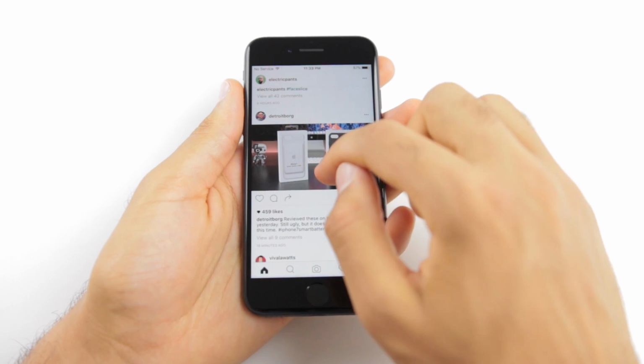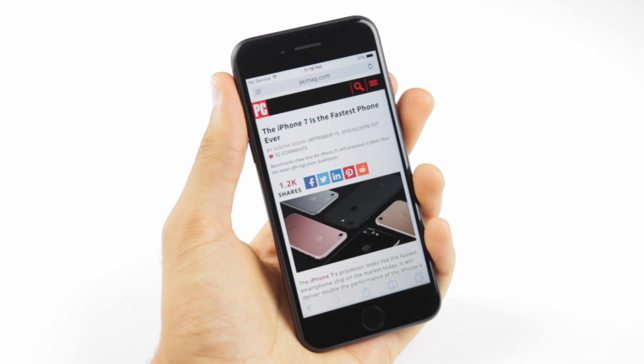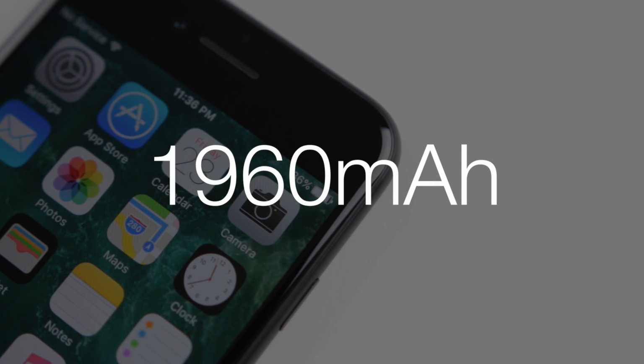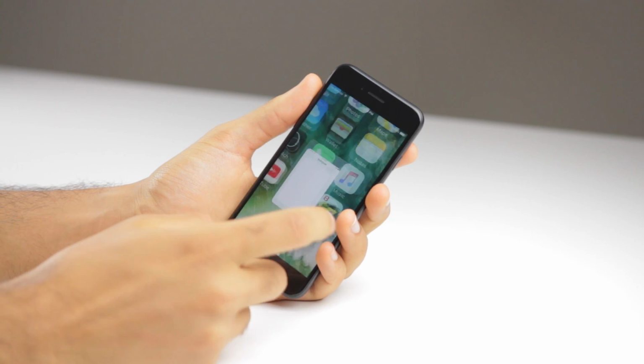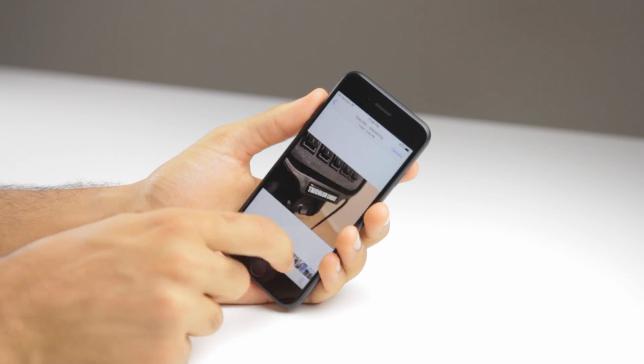Now don't get mad at me for saying it, but this is what the blogs are saying, that it's the fastest phone available, and yeah, you can definitely feel the speed. And you'll also see a battery size bump too, and with the power efficiency, it's still a one-day phone, definitely not a two-day phone, but you're going to be able to get through a full day, definitely.